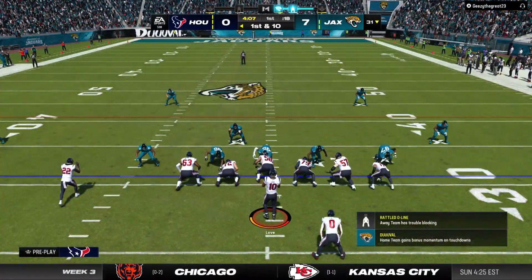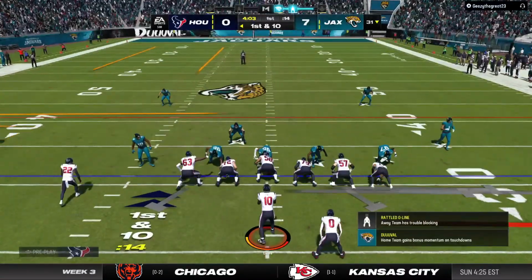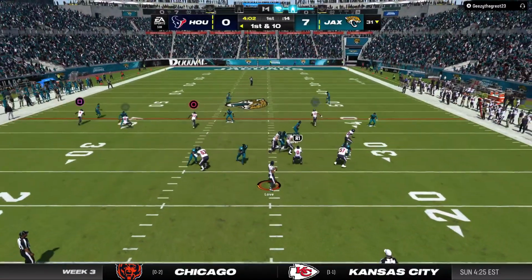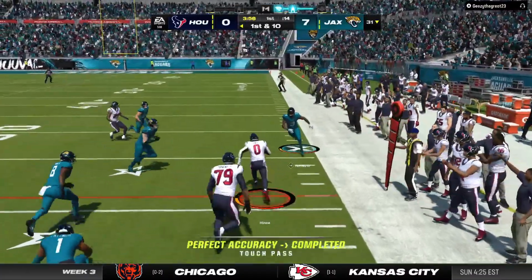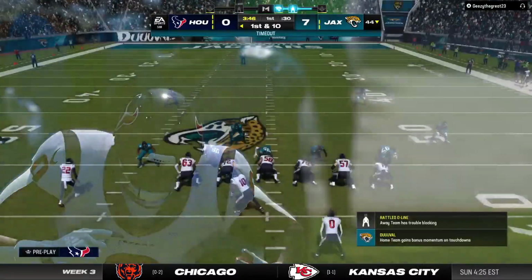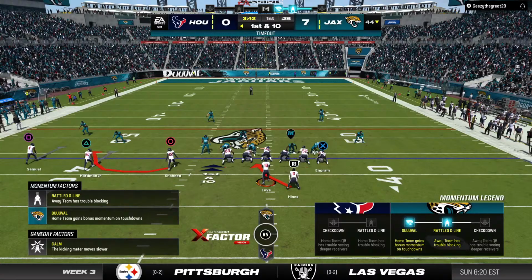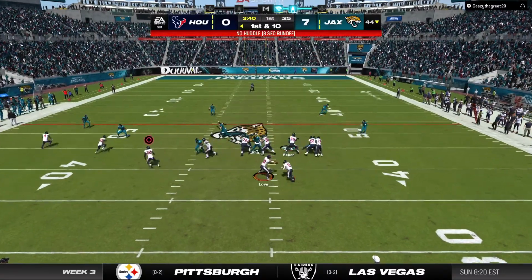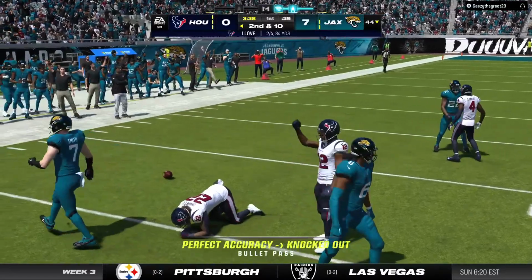Line of scrimmage, the 31 now on 1st and 10. Love looking to throw it. Finds Hines again for the completion. And they'll get it up just short of the 45 at the 44. A gain of 13 yards. First down, Houston.